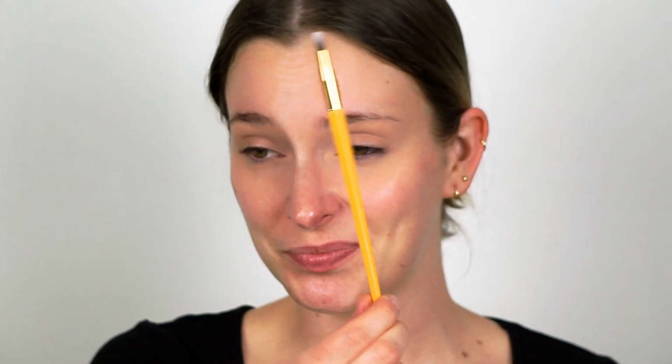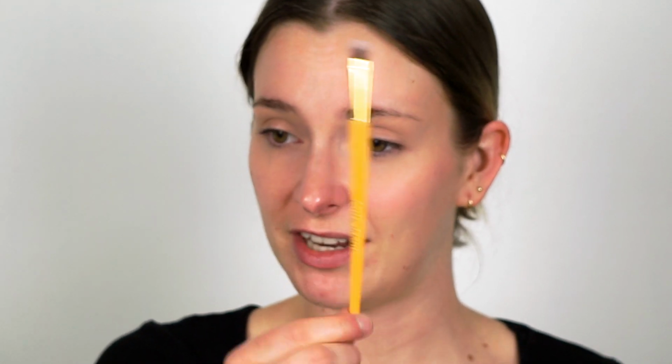What I want to do first is sketch out where I want my makeup look to go. So I think I'm going to start using a fluffy but dense kind of brush. I'm going to take this one right here. This is a Luna Magic brush. I have no idea what model or number this is, because it doesn't really have any numbers.